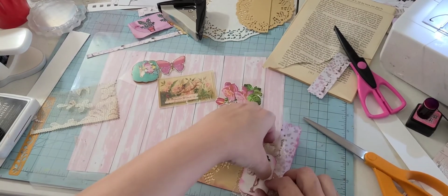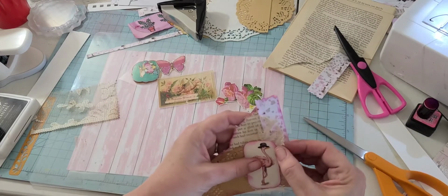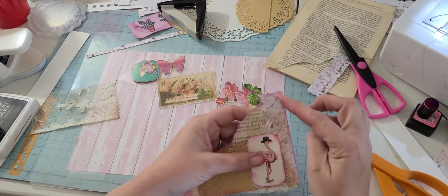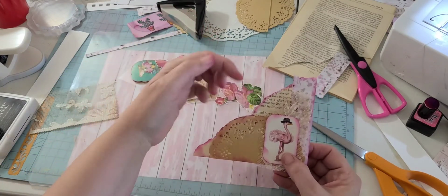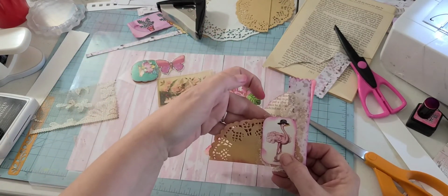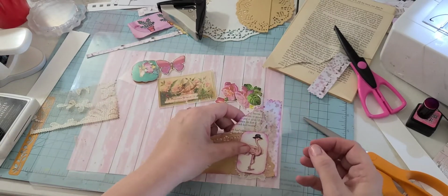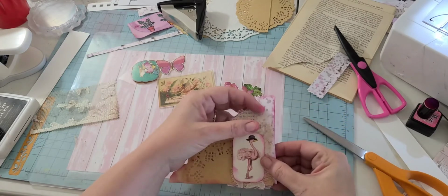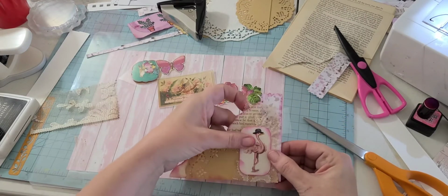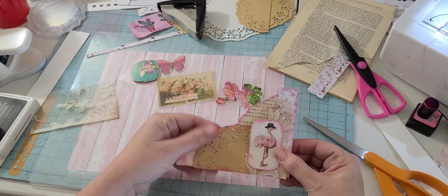You could actually, I'm going to sew mine. I'll stop and pause and bring it back and show you. But if I sewed this all the way down through here, you'd actually have a tuck spot here. And you'd have a tuck spot here as well. So I think that's what I might do with this one. I think that would look super cute, come together well, and you have two little hidey hole tuck spots. That looks really good.